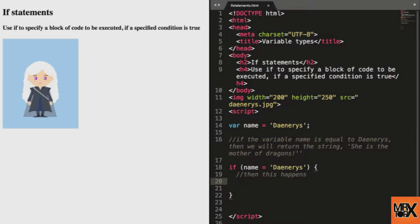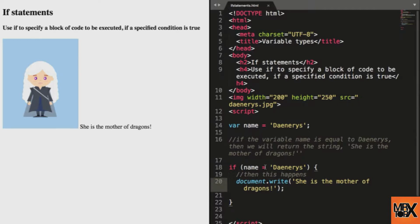So let's write what we actually want to happen if name is equal to Jquery. We want this text to appear on the screen that says, she is the mother of dragons. And there's our semicolon. Let's hit save. Here we actually need 2 equal bars. So save again. And here we can see, boom, it is now appearing on the screen. She is the mother of dragons.